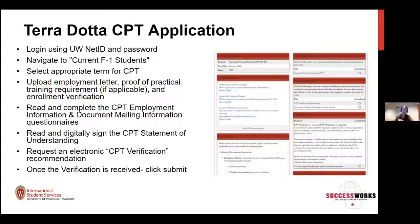Wonderful, and then those are the whole detailed steps of the CPT application in Teradata. So you find it by going to the new or the current F1 students tab. Click, right, because we are still accepting applications for students who are participating in CPT for fall semester, you know, if they were starting a position in October.